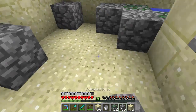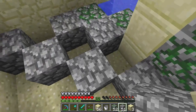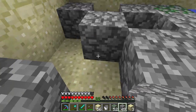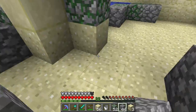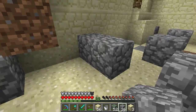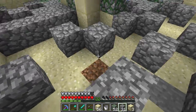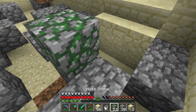So, I'm not very good at random. Not very good at random at all. I don't know how I should be placing these. We're just gonna kind of click wildly a little bit. I just don't want to use up too much of the mossy cobble because we really don't have all that much, you know?